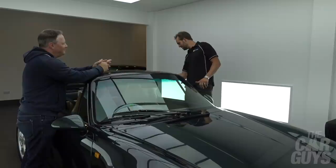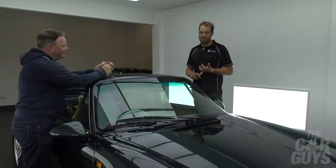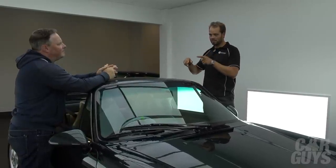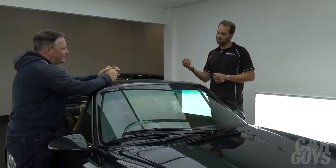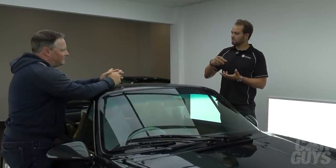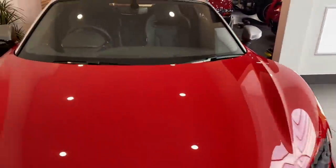Very softly, gently touch the paint, pressure wash that off, preferably air dry it, and then pat dry with big drying towels, not a chamois cloth. The reason being with a chamois, the dirt sticks to the edge, whereas in a towel, it will bury itself if you were to pick any grit up.